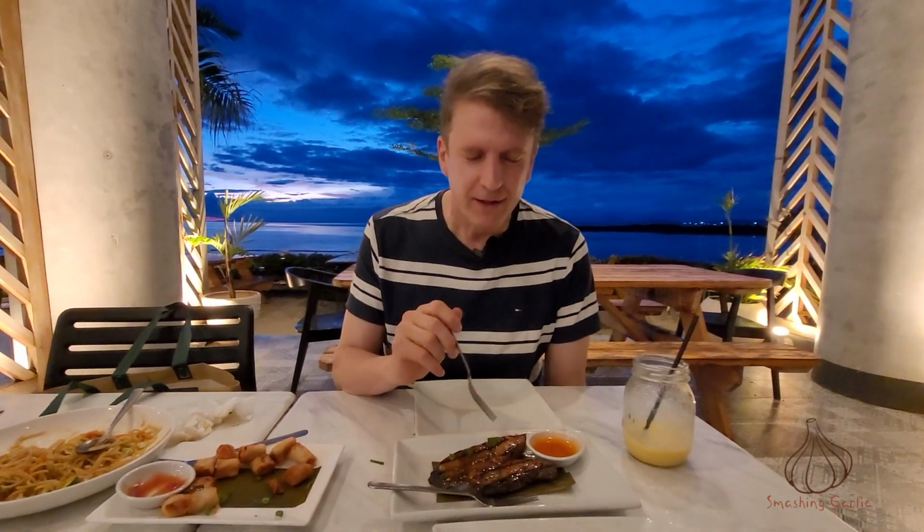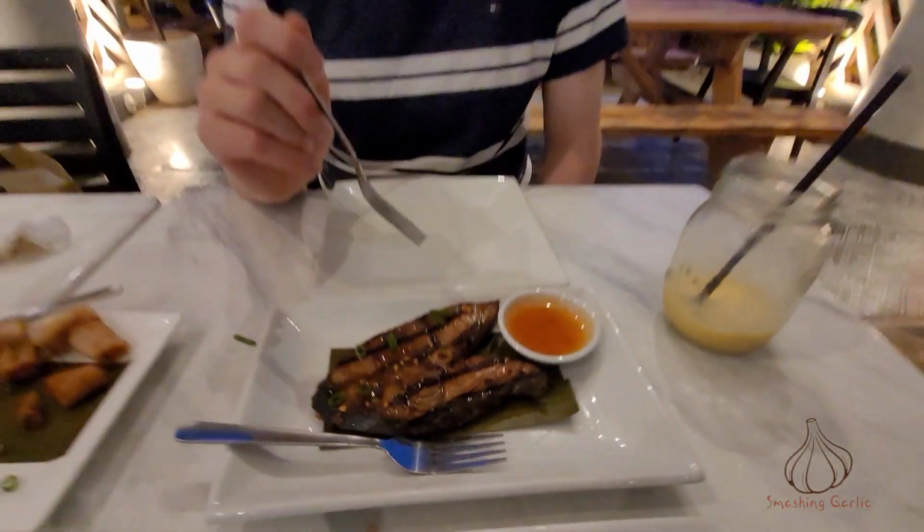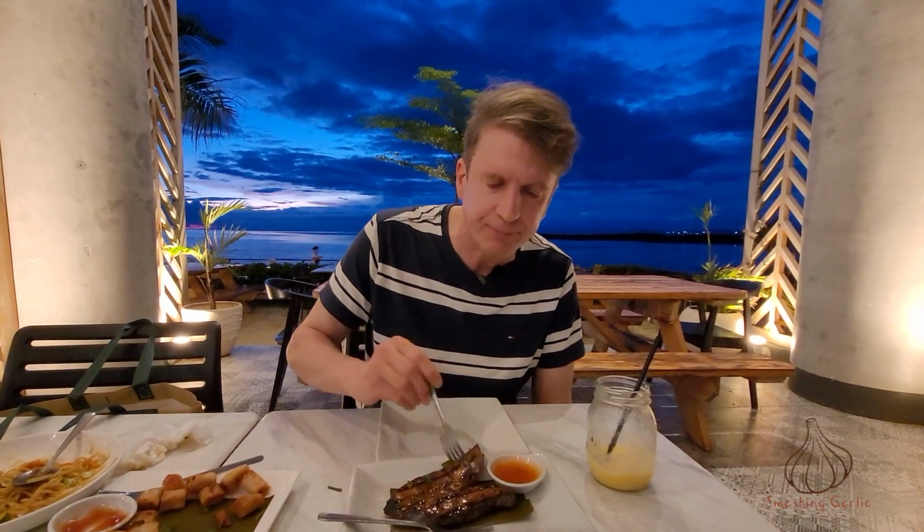Grilled tanigi with a beautiful sunset right behind me. It's been a long time since I've had tanigi. And we talked to a fisherman today, and this guy was also a taxi driver, so I guess he's a taxi driver during the day and fishes in the morning. Anyway, he said that tanigi is related to a swordfish. I thought it was a tuna of some sort. Anyway, forget that. Let's dig in.